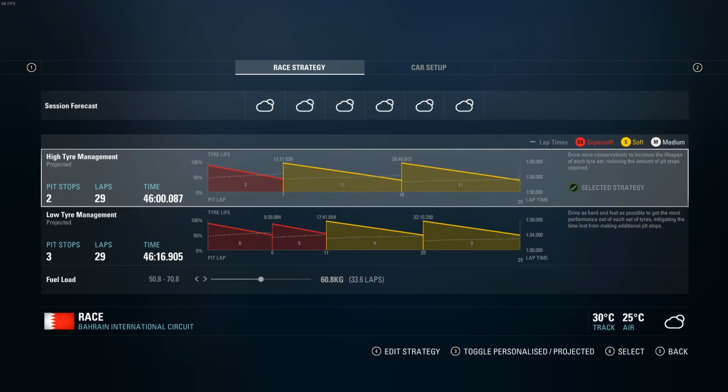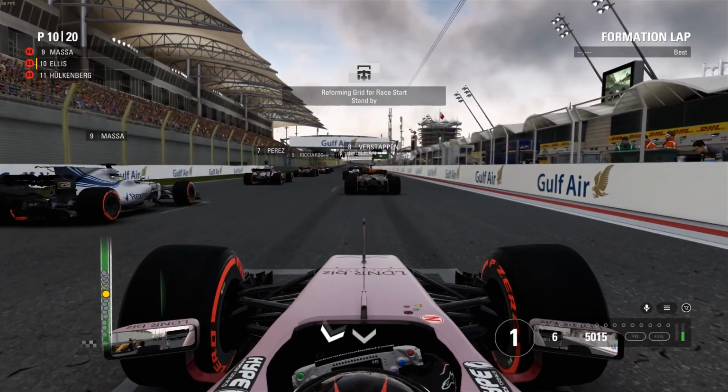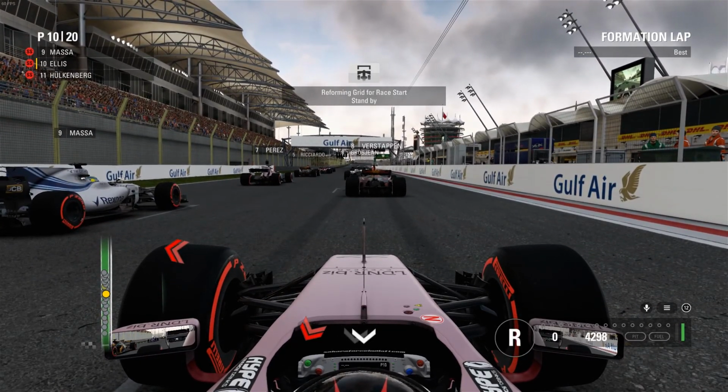But we're hoping we can still fight for good points. We start inside the top 10 on the super soft tyres. 2 or 3 stop strategy, no 1 stop strategy here. So the strategy that has served us so well over the season will not be being done today. 2 stop looking favourable. We'll see how the tyres hold up in the first stint anyway as we line up.